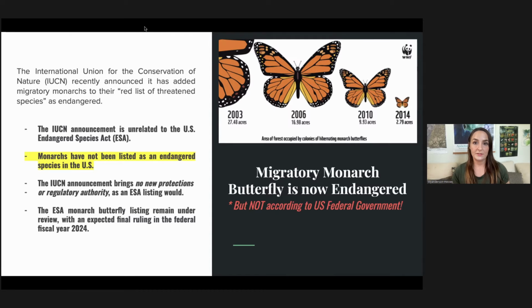But that doesn't have any effect on the way it's managed, or on legalities, or management of the species in the US, unfortunately. The butterfly is still under review. It's been under review for a few years, and we should have a decision by the end of 2024, at least, hopefully.